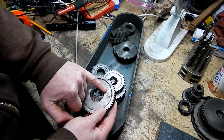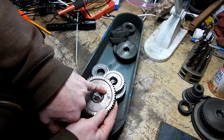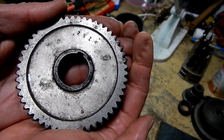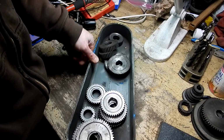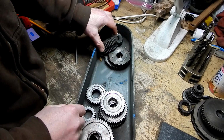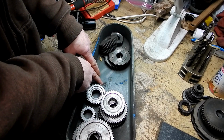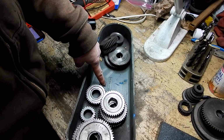I think this one has a T with an A superimposed over it, stamped into it. That might be an indication of who makes this. I don't know. The other thing that I can try and figure out is maybe there's an MGS in a circle embossed inside the cast cover.